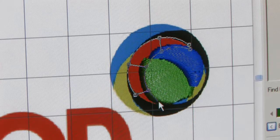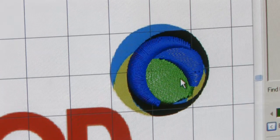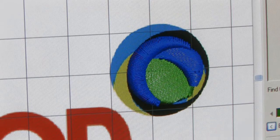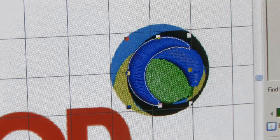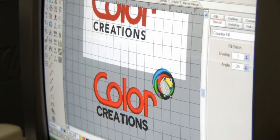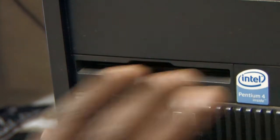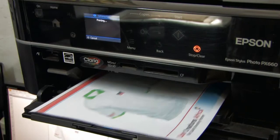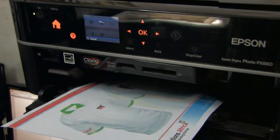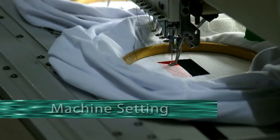The computer then creates a thread pattern for each selection. The designer then assigns correct colors to the newly created thread patterns. The digitized thread patterns are saved and ready for transfer to the sewing machine. A color image is also printed and used as reference in the production process.